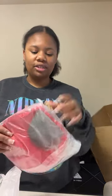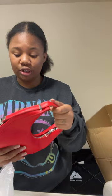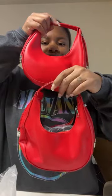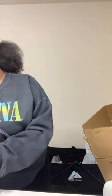If you watch my short, then you saw that I purchased this red bag last time, but it came smushed. I reordered it, still smushed, but it's not as bad as the other one. Let me show you. Like this one was terrible. I mean, honestly, they still look jacked up, but I guess. Anyway, that's what I unpacked so far.